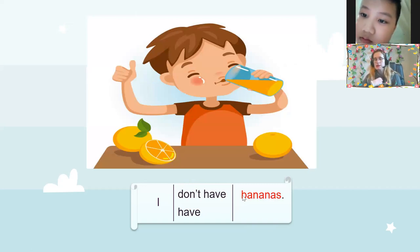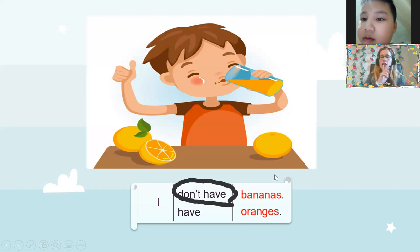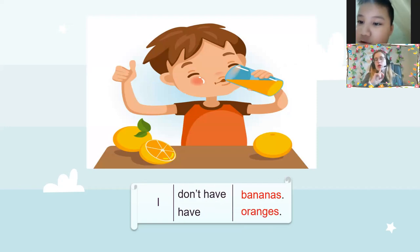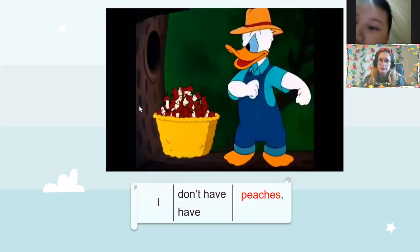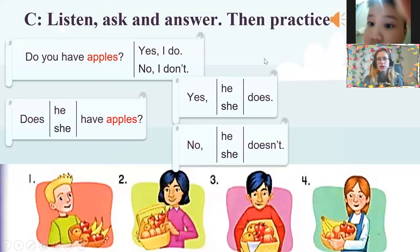I don't have bananas or I have bananas? What's this? I don't have bananas. I have oranges. Juice. Oranges. I don't have peaches, or I have peaches? Okay, I don't have peaches. Good job. I don't have apples either. It's finished.